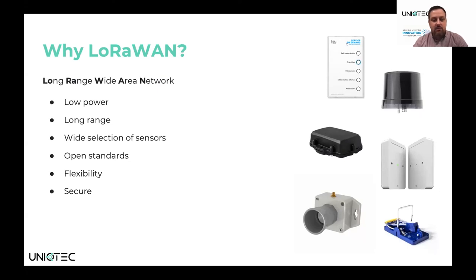Flexibility, something you don't get from using cellular data networks. If you decide to use SIM cards and a mobile operator, you're tied to their coverage. So if your mobile network operator doesn't have coverage where you want to put a sensor, then there's not a lot you can do about it.